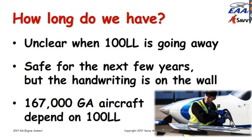It's not clear how long we have, how long it will be till 100 low lead goes away. It's pretty clear that it's going to be around for the next few years, but the handwriting is clearly on the wall that it's going to be going away, and there are roughly 167,000 GA aircraft that depend on 100 low lead fuel.